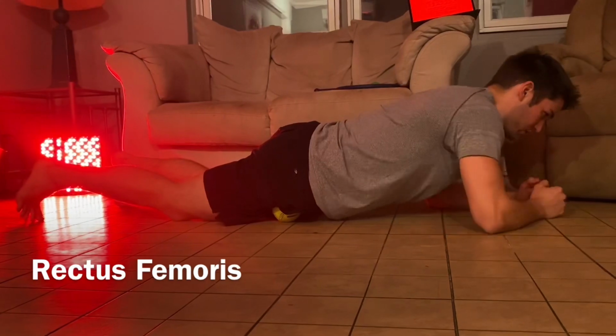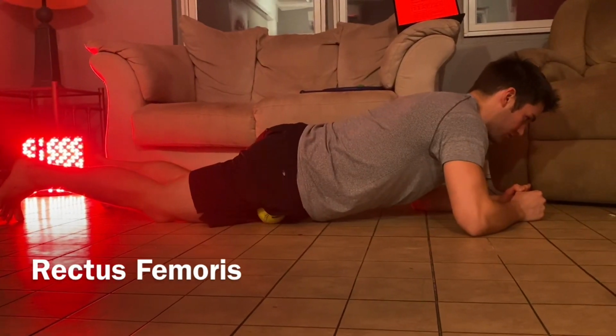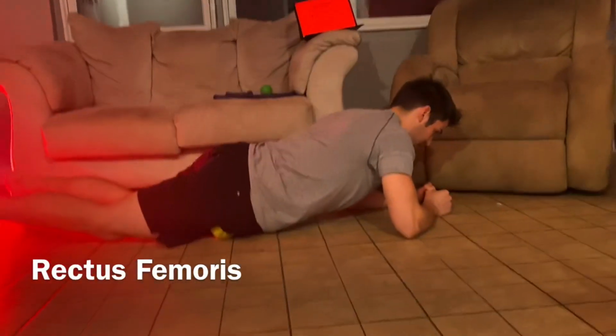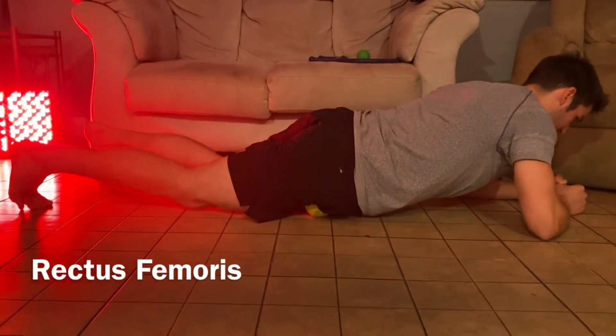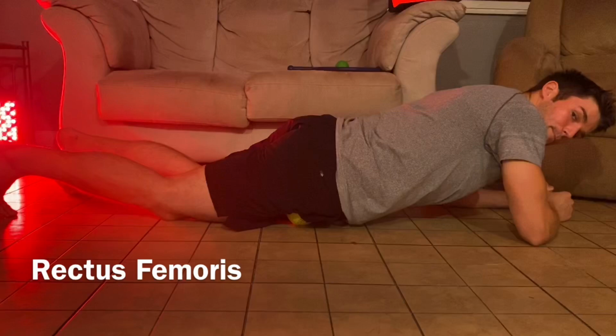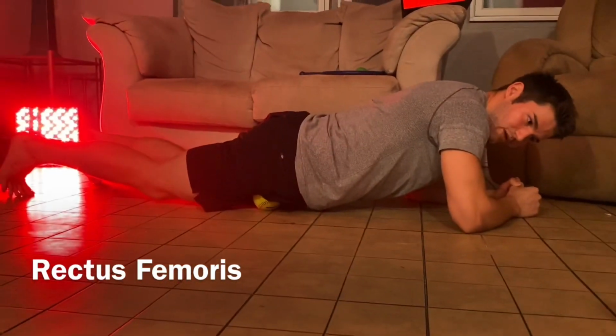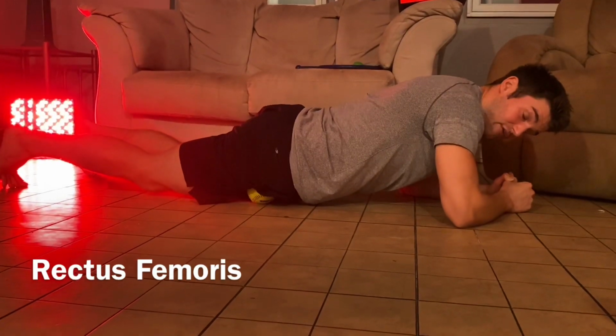Like I said, 2 minutes on one spot. Once you find that gnarly spot, you don't have to do the whole leg. More importantly, just scan the entire rectus femoris all the way from top to bottom, but try to find what's most tender, like right there. It was way more tender than the top portion. So I found a super tender spot.